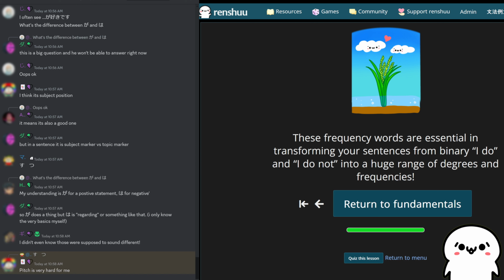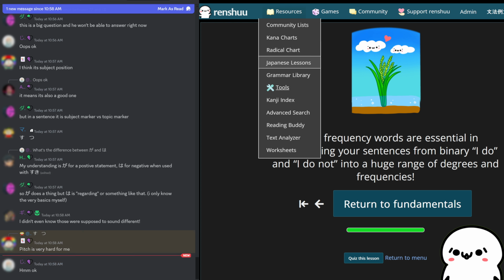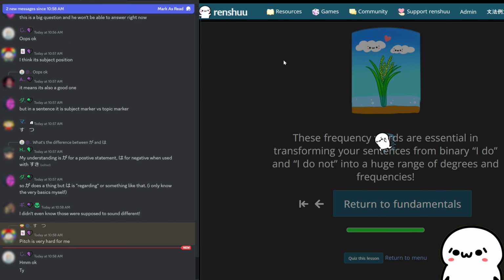This video will go up inside of Discord and inside of Renshu. If you don't know where they are in Renshu, let me show you. Under resources, now I'm using the website, but in the app, it's the same spot. Under resources, Japanese lessons. If you jump in there, College on Go. Oh, and I got a new level. Great. And we are in the first lesson right here, frequency words. So later today, the little video icon will appear next to frequency words, and that will be our video. So you can come back and look at this whenever you want.